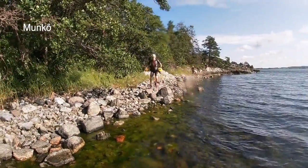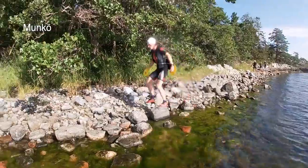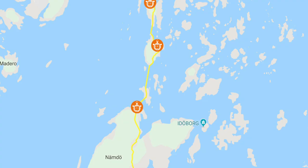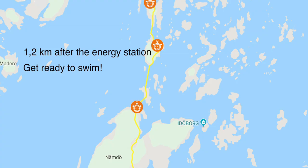It's really tricky. That's why I really recommend that when you are at the energy station at timing number 6, you look at your watch and start to look at the distance. When it is 1.2 kilometers after the energy station, that's when you should start to get ready. Don't wait to be on this rocky coastline to close your wetsuit, to put on your pull buoy, everything. No, get everything ready 1.2 kilometers after the energy station.